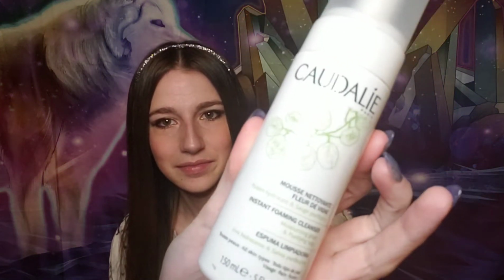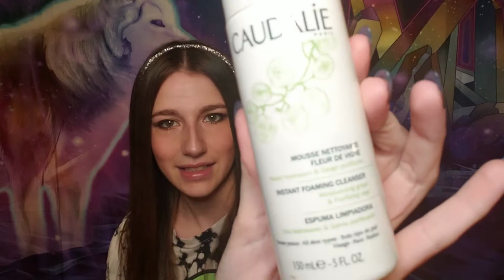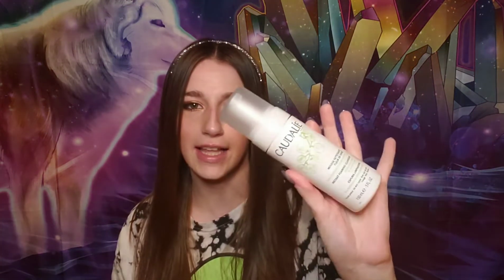The next thing is called Dolly Paris Instant Foaming Cleanser. And I don't know if this is full size. Most of the products in this box are not full size. They're all about half size. That mascara I pulled out was full size, and this looks like it's probably full size. Instant Foaming Cleanser, Moisturizing Grape and Purifying Sage. Okay, it has a very light scent to it, and it smells nice. This box has a lot of things in it.